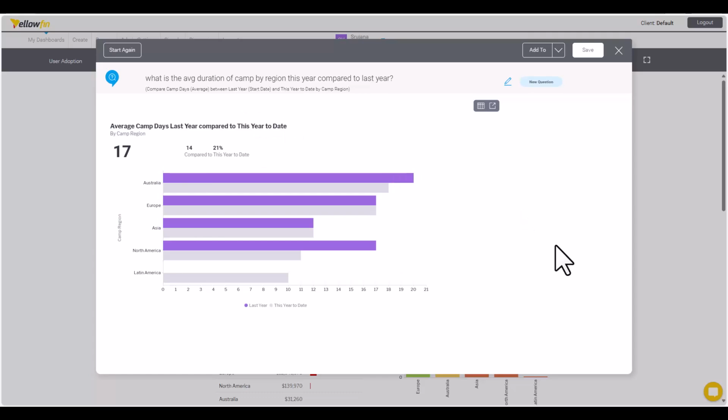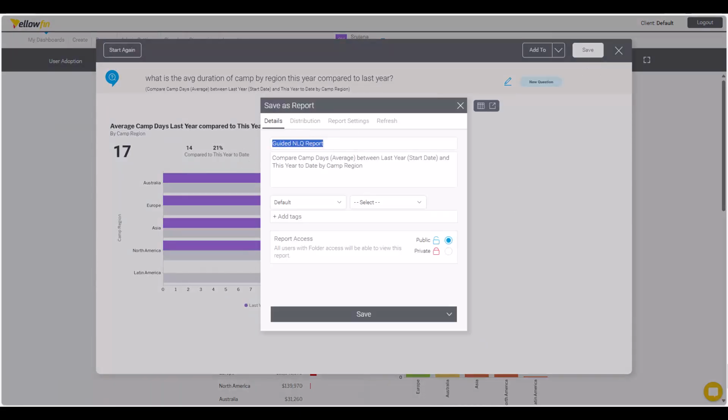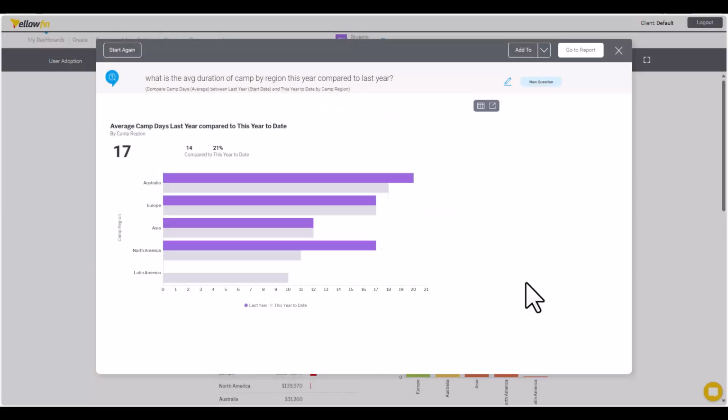Now, what I'm going to share here is something that has always been there in Yellowfin, but we are using the AI power to generate this output and enhance our dashboards even more. From here, you will be able to save this output as a report. You can give a question, you can give a report title, sorry, average duration of camp. Okay. You can publish it to a folder and save.